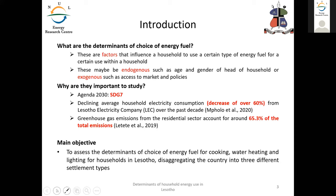We have Agenda 2030, which envisions everyone having access to affordable and renewable energy by 2030. Of particular importance is the sustainable development goal number 7. Also, the electricity company has been experiencing a decline in average household energy consumption, with over 60% of the decline. And it has been recorded that the household sector produces the majority of the emissions in the country.